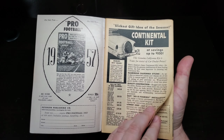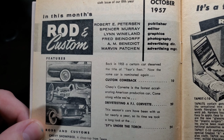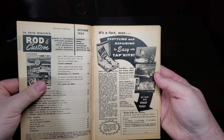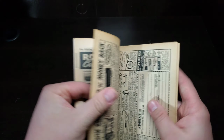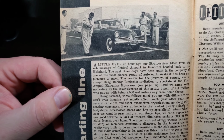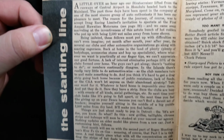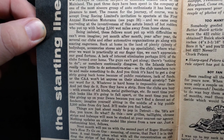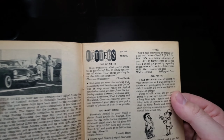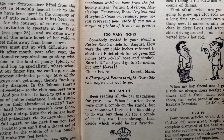Eastern Auto ad. Table of contents. Always give you a little stop here. Check those out. Tap kits and the starting line. Have a little recap of the editor's days. And then we got letters to the editors. Some good reads there.